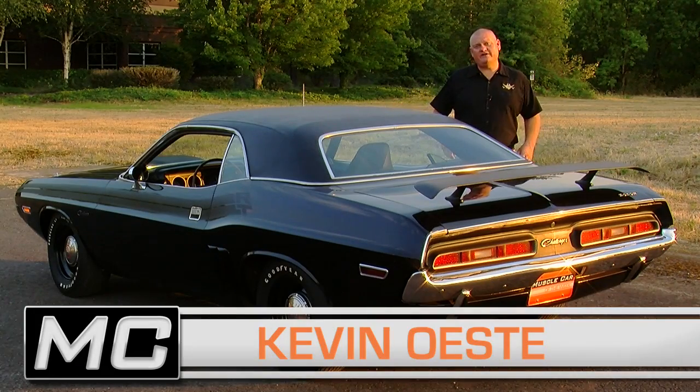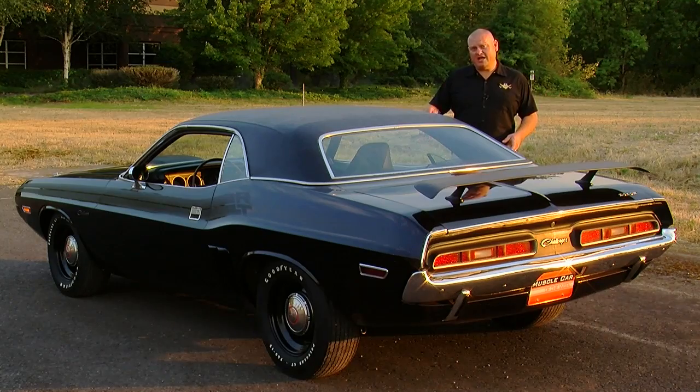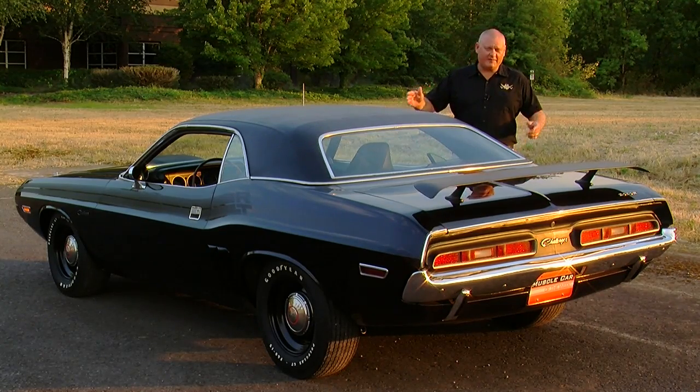A 1971 Dodge Challenger RT 426 Hemi, 4-speed in black. It's got to be muscle car of the week.